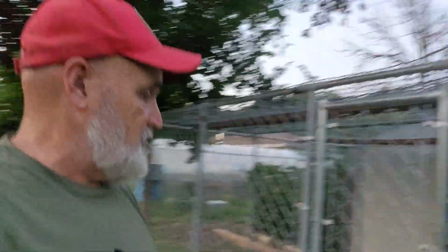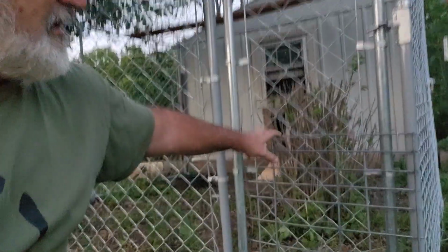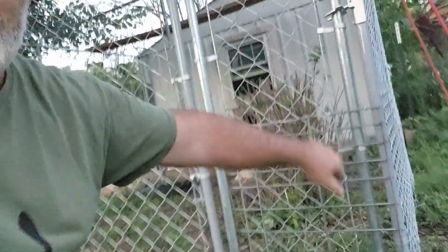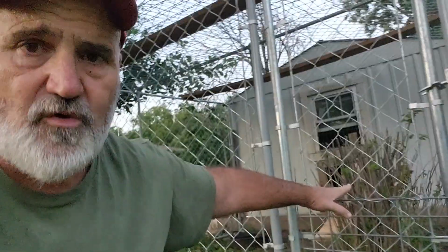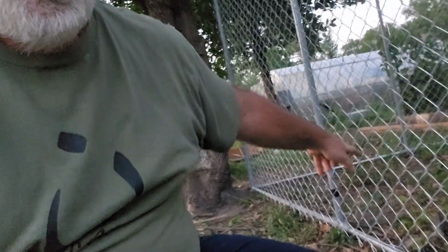As far as the door goes, let's go in here, and some other things I did. So on the door, I took some hog panel and cut it down and made it so it overlapped on this post right here. That way, if a predator gets up here and this door is unlatched and it pushes on the door, it won't swing in. And then I'm also going to take some 2-foot chicken wire and wire it in all around the bottom. That'll keep things like raccoons from reaching in and grabbing birds while they're sleeping, if they get left out at night.